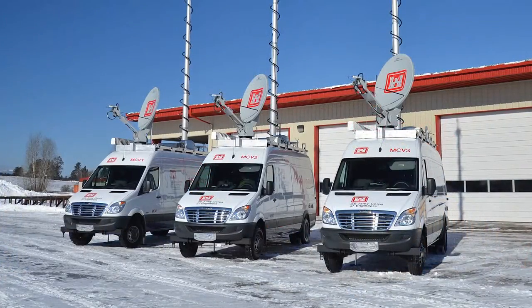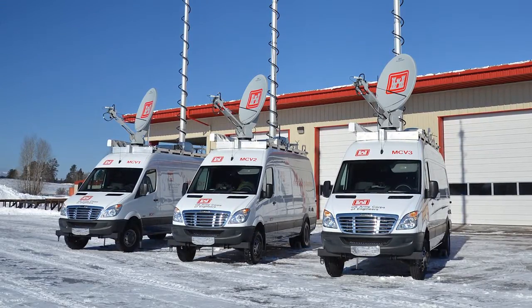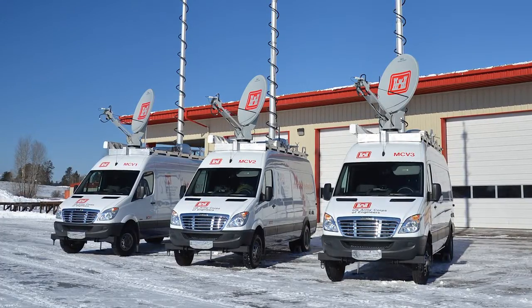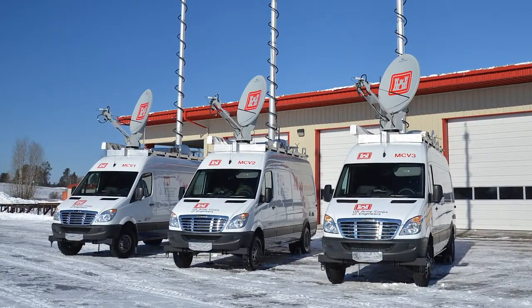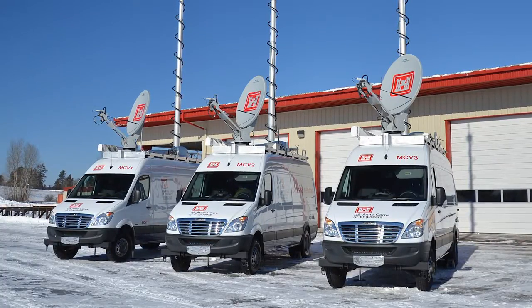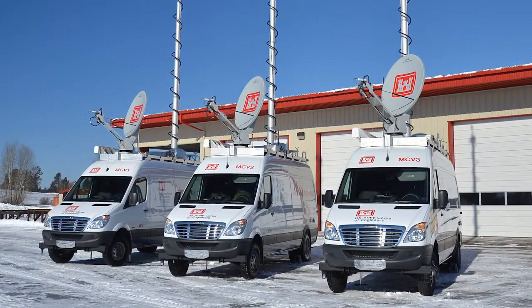The MCV has most of all the creature comforts and communications capabilities of the ECCV, but with only a fraction of the workspace. The MCV is built on a Sprinter frame, is air transportable certified on a C5 or C17, and is capable of providing voice and data connectivity to an existing facility via wired or wireless transmission.